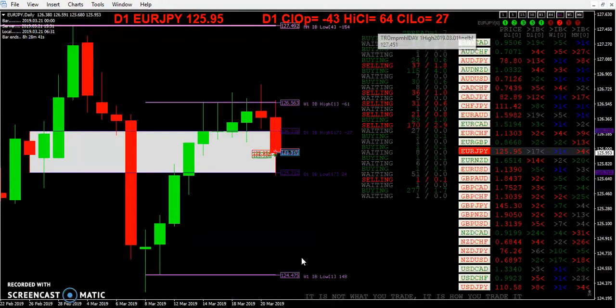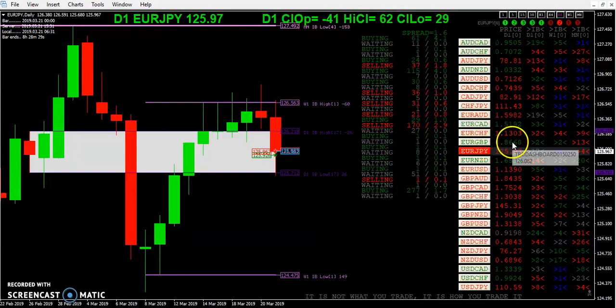Inside bar. Look what happened. It tried poking out the bottom, and it did just a little bit, and it went right back up. So now we still have these 2 triggers, even though it happened 17 days ago. But we can still trade these levels, that inside bar.